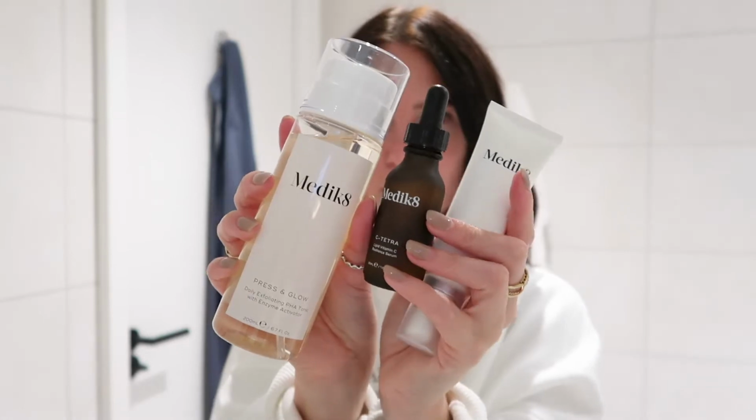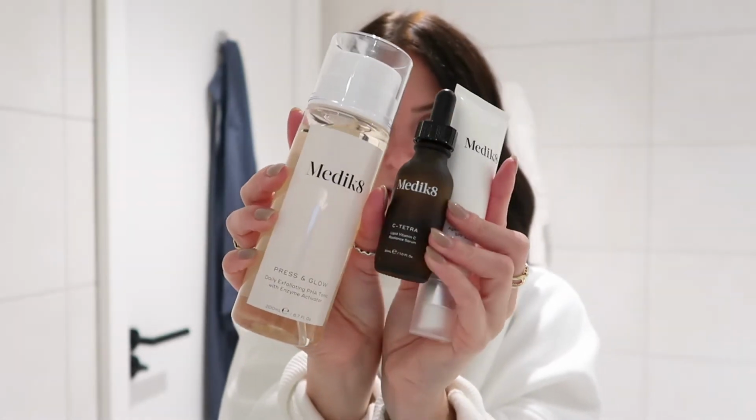Then I have the Advanced Day Total Protect Age Defying Moisturiser with SPF 30. It's quite thick. I love a thick moisturiser. I find it really interesting that all the packaging is different. It's all completely different. None of it's the same.